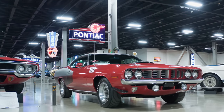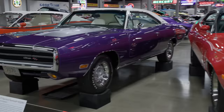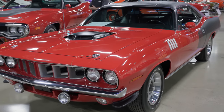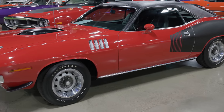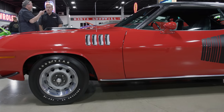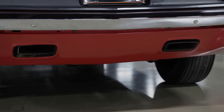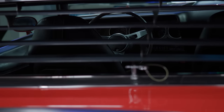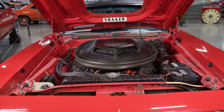This 1971 Hemi Cuda was purchased by Zachary Taylor Reynolds, grandson of tobacco tycoon R.J. Reynolds, on March 30th, 1971, at Ed Owens Chrysler Plymouth in Winston-Salem, North Carolina, for $5,291.